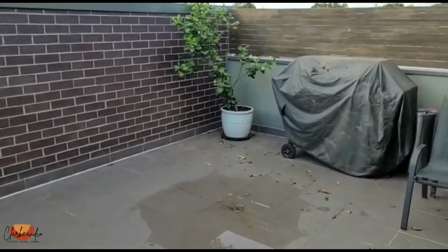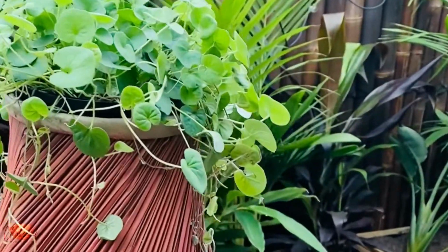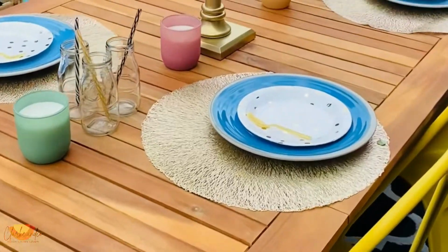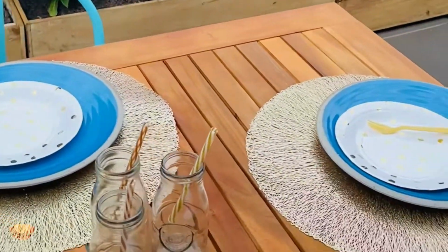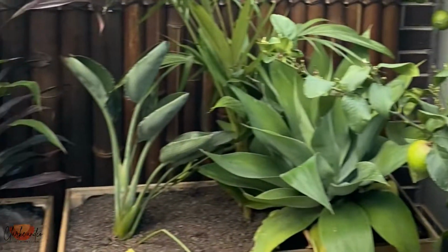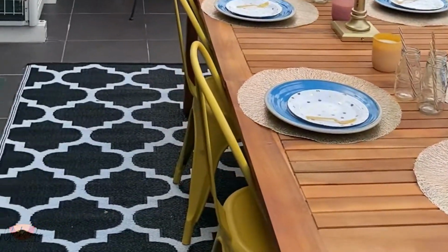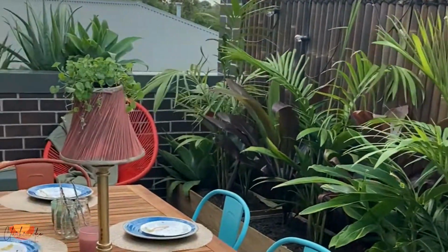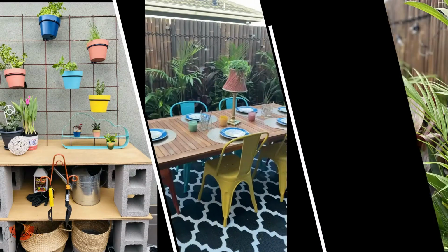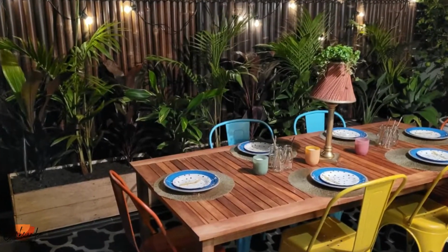Okay, a quick reminder of what the space looked like before and after. Totally transformed. This place has some serious vibes going on. It's such a quirky little fun space, yet with all the plants and lushness, it just feels really beautiful to be out here, and to just get the most of this space is so amazing. These girls are going to have so much fun entertaining out here now, and I'm really happy we've been able to provide this space for them to be able to socialise and bring in their mates.